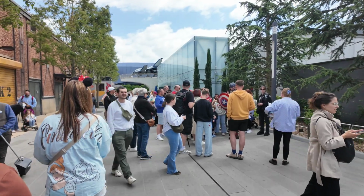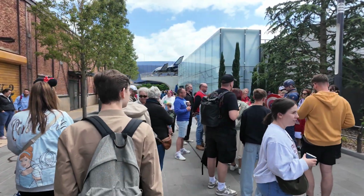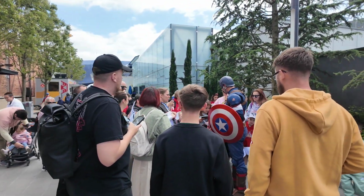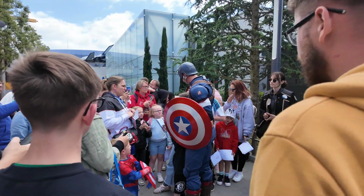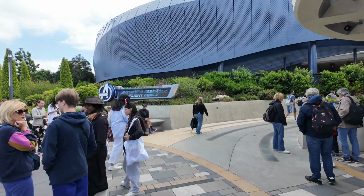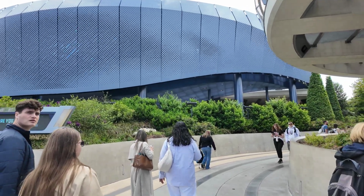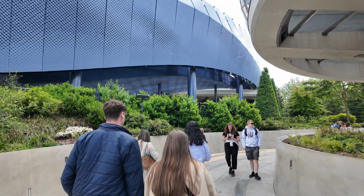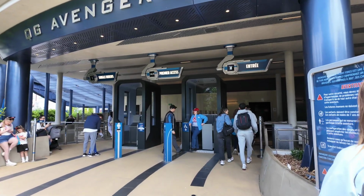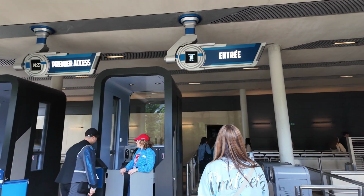But after that Slinky Dog excitement, we're back to the Avengers Campus. Me and Katie are going to try and do a roller coaster, maybe Avengers Assemble Flight Force. We've spotted one of the main men here, Captain America, meet and greeting. Here we are, Avengers Assemble Flight Force. It used to be Rock 'n' Roller Coaster. A 1.2 metre height requirement, this one, so no Oliver allowed. We've got a single rider queue on this ride, but we're going to go together for a 10-minute wait, hopefully.